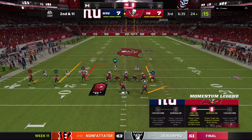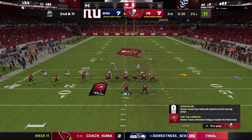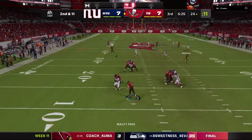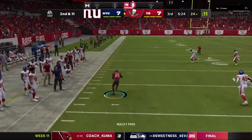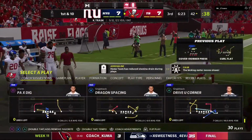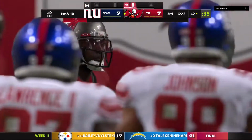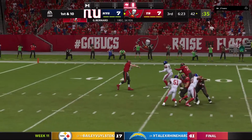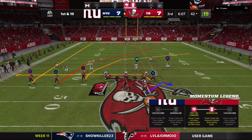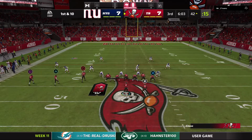Mike, check, 59. Trask now. This one complete to Giovanni Bernard. And he'll be out of bounds just shy of the 40. A big play that time through the air. 34 yards. A lot of running backs in the passing game, they're just used to check it down to them or maybe dump off passes. But this guy, they use him to stretch the field, don't they? He stretched it right there, turned it into a really nice game.